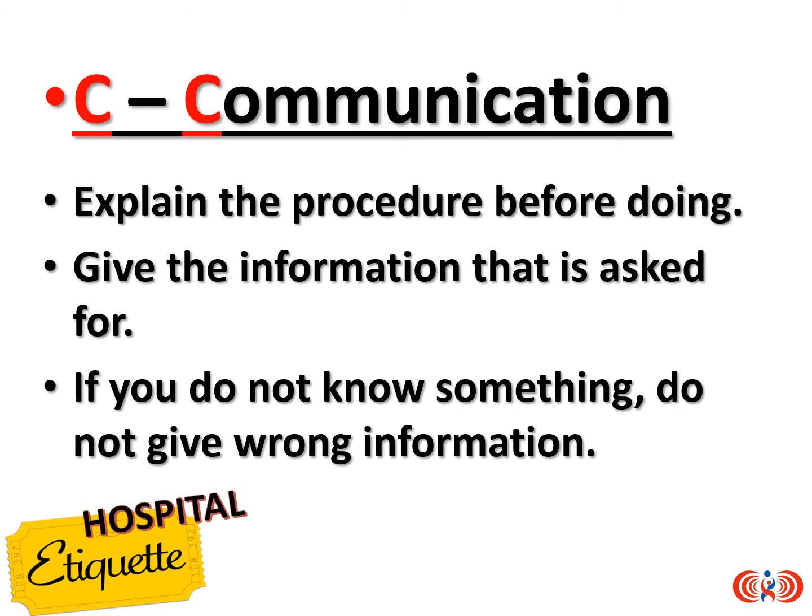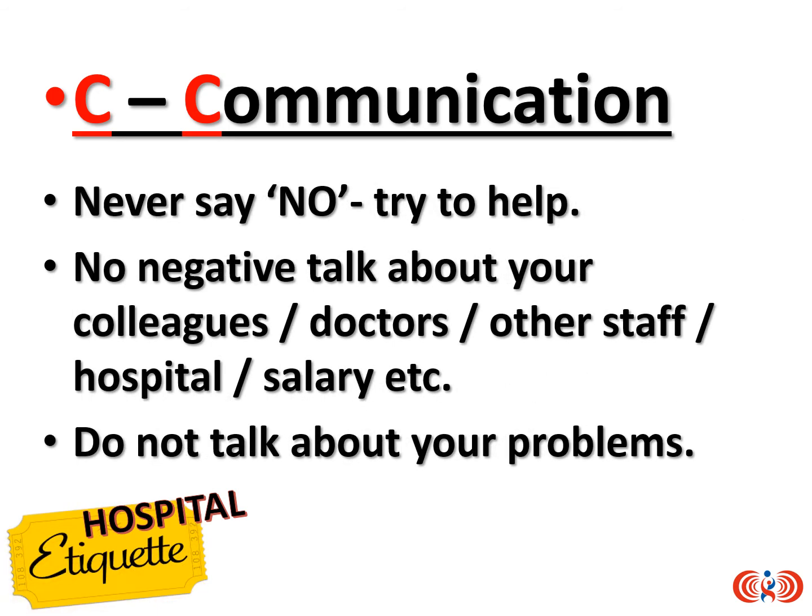Before beginning any procedure, explain everything about the procedure. And, if you do not know something, tell the patient that you'll get back with an answer. Do not give wrong information. When the patient asks you for something, try not to say no for an answer. Try your best to solve the patient's problem. Never talk anything negative about your colleagues, or about the hospital to, or in front of a patient. Avoid talking about your personal problems with your patients.